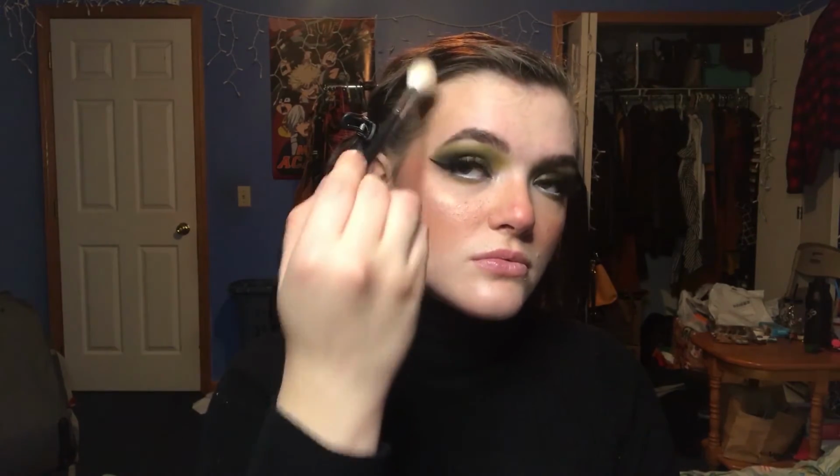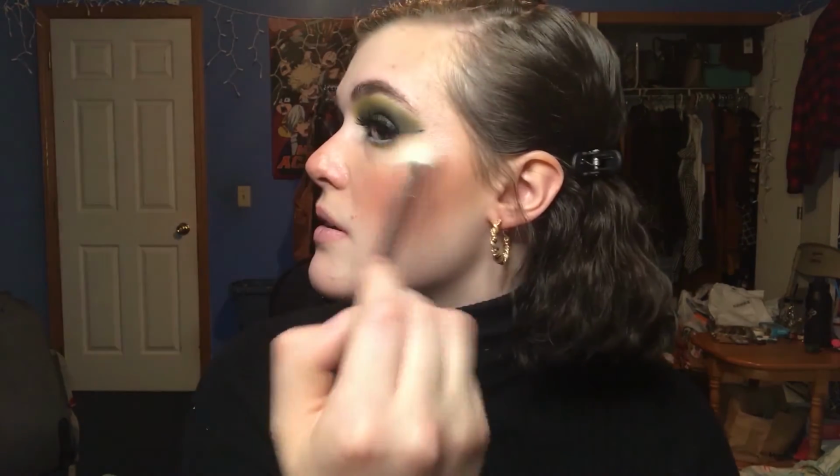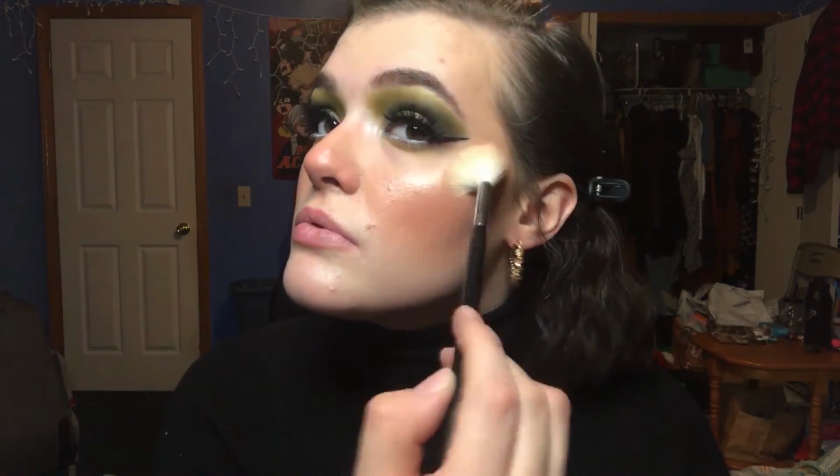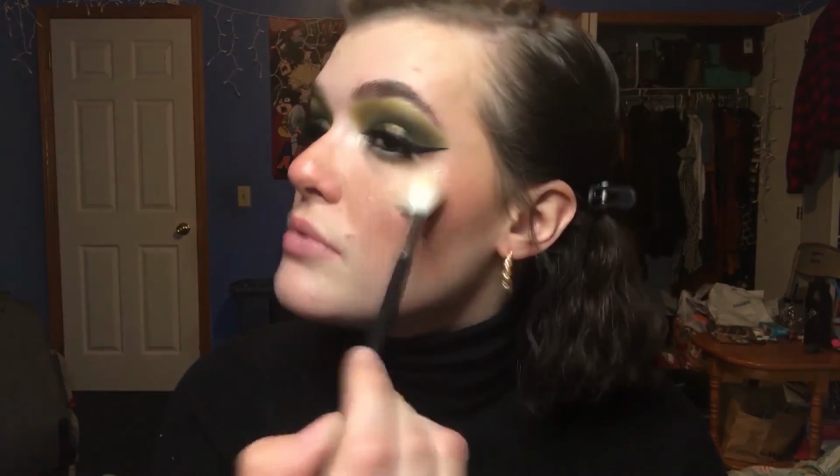Also, to blend out the bronzer and everything, I went back to that Maybelline Matte+Poreless powder and just blended everything in a little bit better. But now I am using my favorite highlighter of all time, the Nabla Skin Glazing Glass Skin Finish Glow Powder in Ozone.